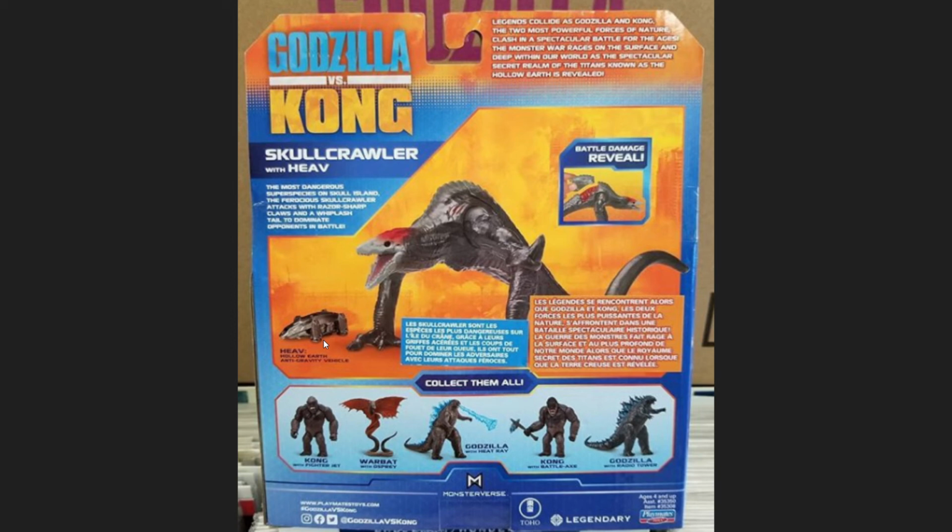You know, we've got Godzilla and Kong fighting on an aircraft carrier. Honestly, this is fine. I don't have a problem with it. Yeah, so this is the vehicle that Monarch is gonna use to explore the Hollow Earth, which they talk about in the synopsis. So that's kind of cool.